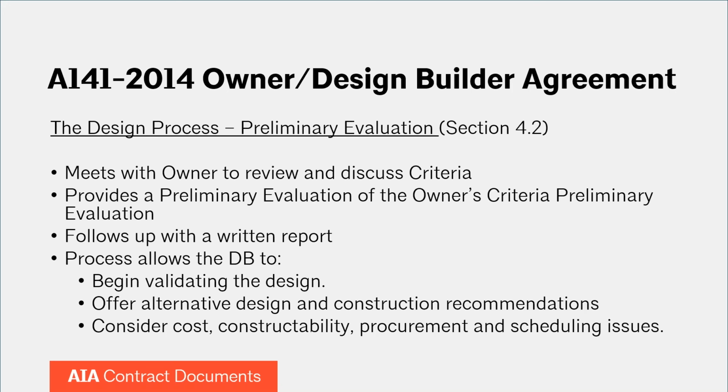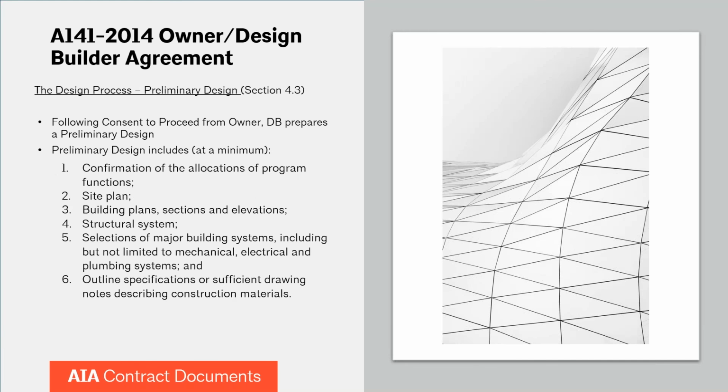And so we go to the next slide now. Once you've done that, the next step is a preliminary design. One thing, and we don't need to go back in slides, but one of the things I did want to mention about owner's criteria, there was an earlier question about, when is there a material change to the design?